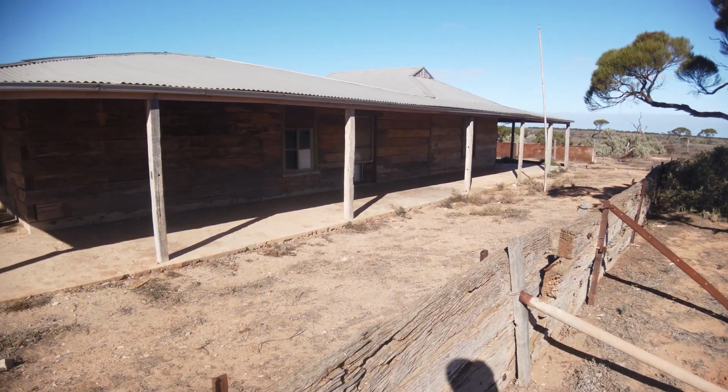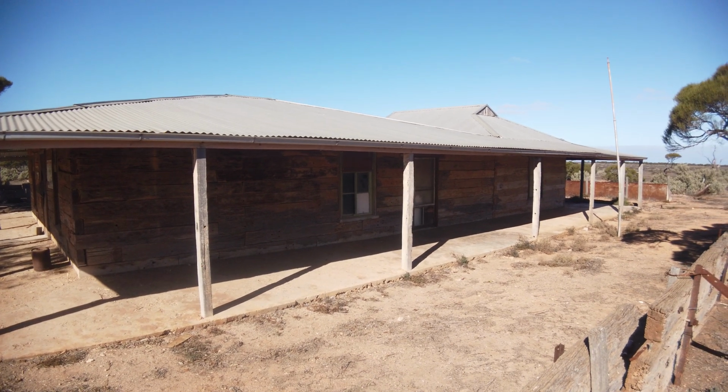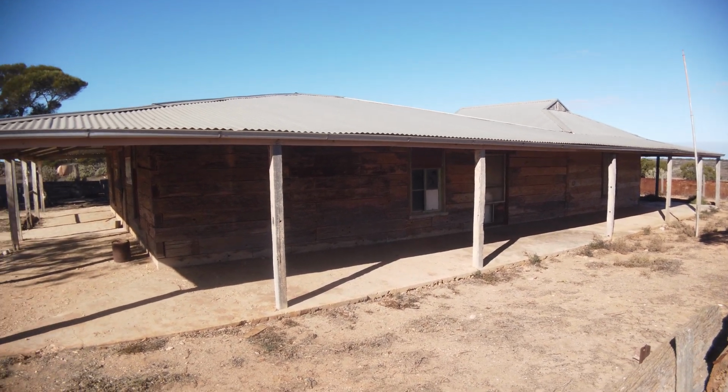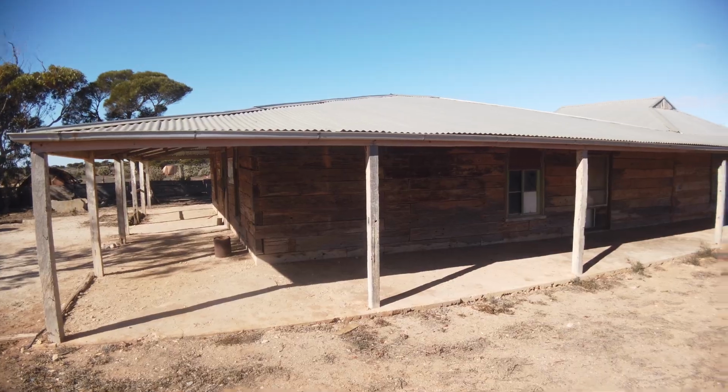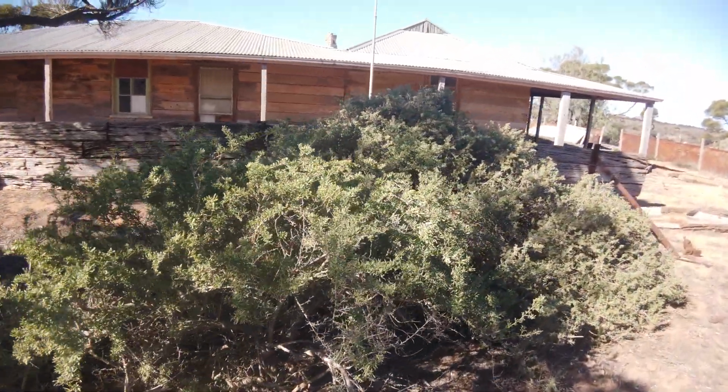So we'll go inside and have a look at this house. Not sure if the roof has been replaced or if that's the original roof. It's got a few features of a long time ago, but let's go inside and have a look. So you think, try and put yourself back in the old days.